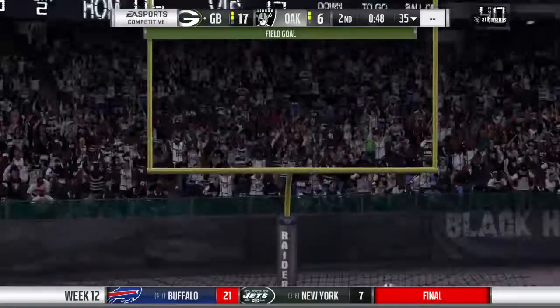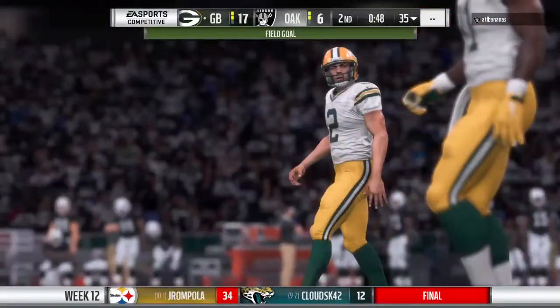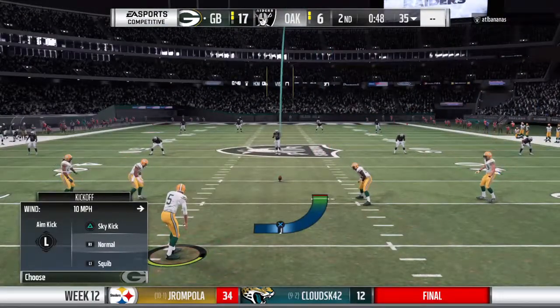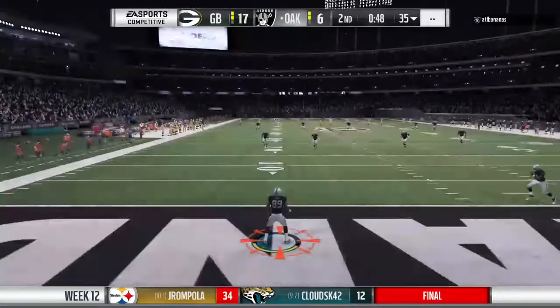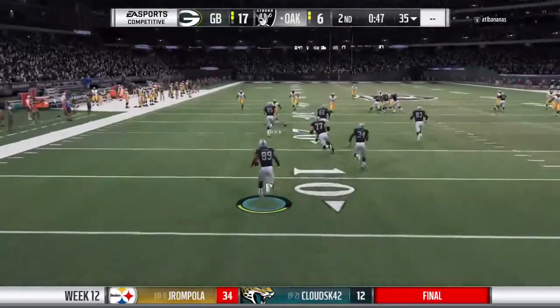And the 12-year veteran knocks it right through. And that will extend their lead here to 17-6. So the drive stalls out, but they are able to put 3 points on the board. Yeah, just a yard or two shorter than an extra point. So no problems converting there. This fielded a few yards into the end zone.